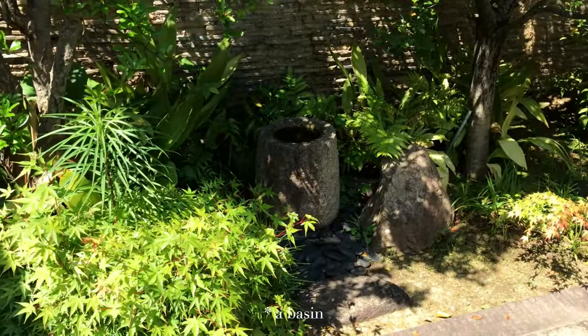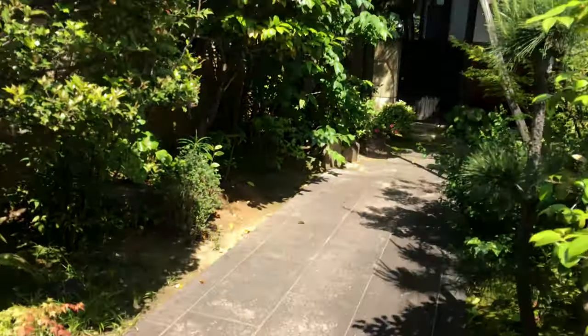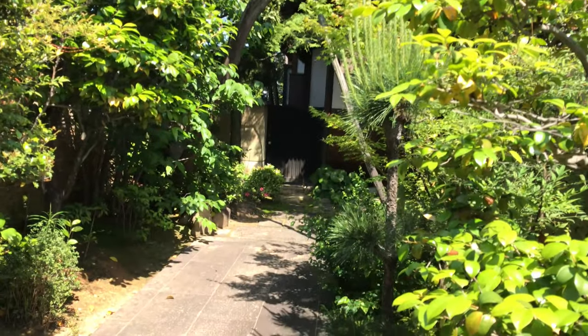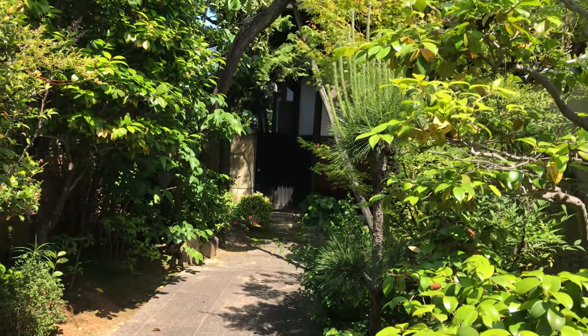Another pond over there. And probably somebody lives right there. Nice.